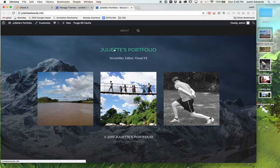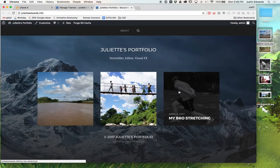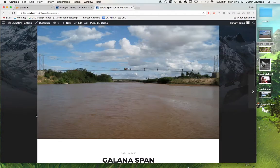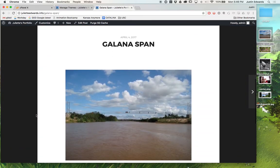So we have our title here, a description of her, and these posts aren't doubled up anymore. They're actually just using the featured image, and then you can click on the post to go look at the post. So it keeps that featured image as the head of your story, and then here's your content.